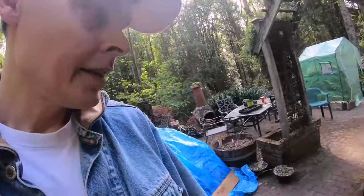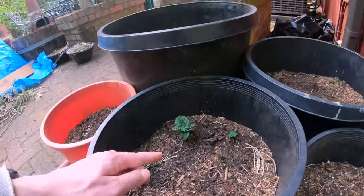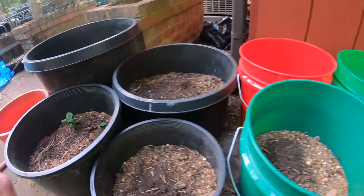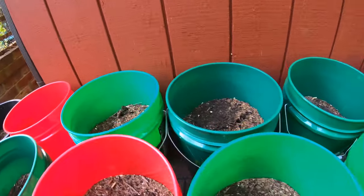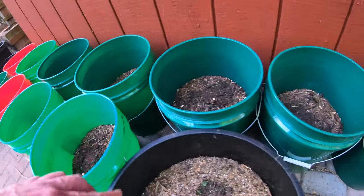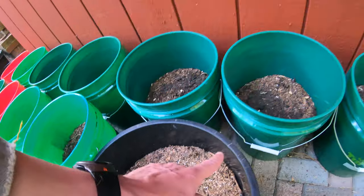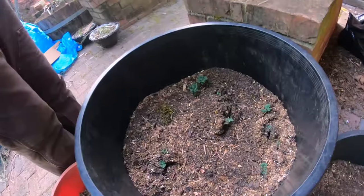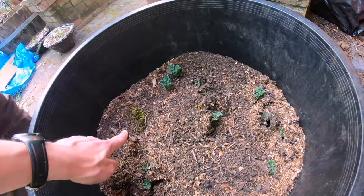Let's take another look at the potato buckets. As you can see, it's a little plant, but it is growing. Big one's this one. Here's another little one here. You can see just a few popping up down this direction. Look at my big bucket. The big bucket has several coming up around.